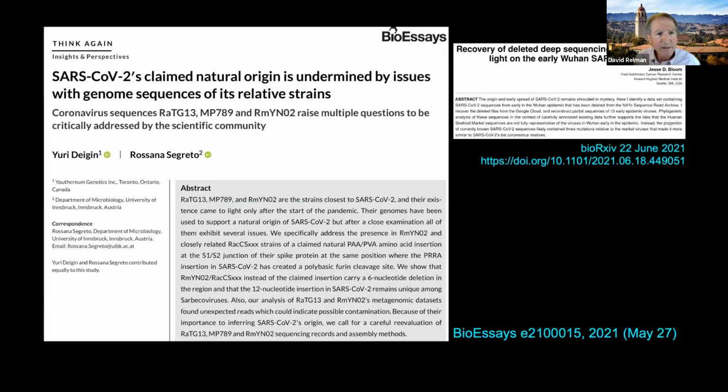And again, much of the data, or some of the data, I should say, that has come from early investigations of related viruses is incomplete and doesn't entirely hold together. For example, the RATG13 short read archive that was deposited does not support the reconstruction of the entire virus genome. And the same is true for some of the other data.